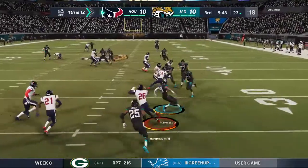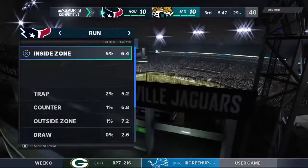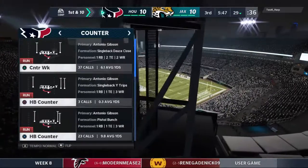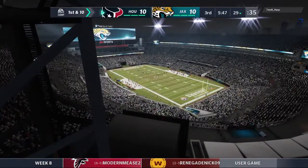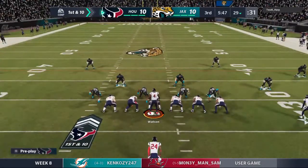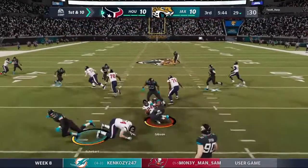This will be fielded at the 17. A nice return that time, gets 12 yards back. And the Texans will take over with a 1st and 10. The Texans offense ready to go here for their next drive. Their defense did its job, yielded no points. Now it's the offense's turn.